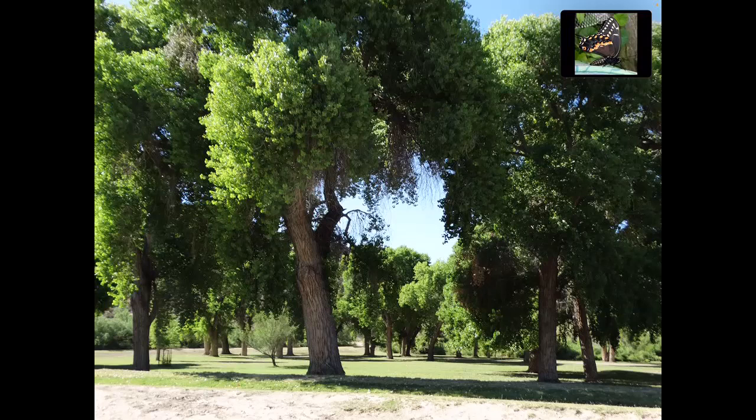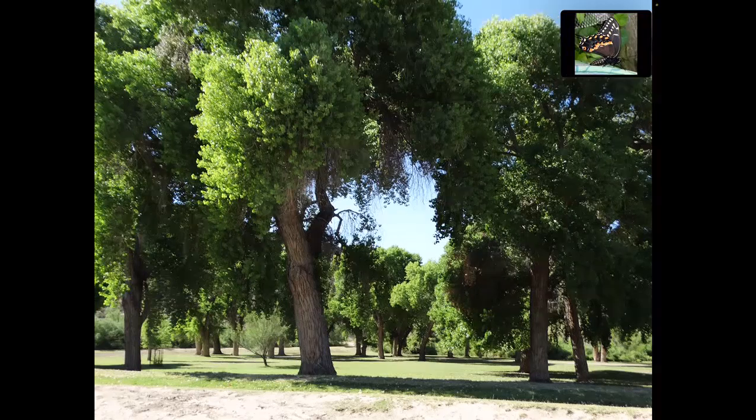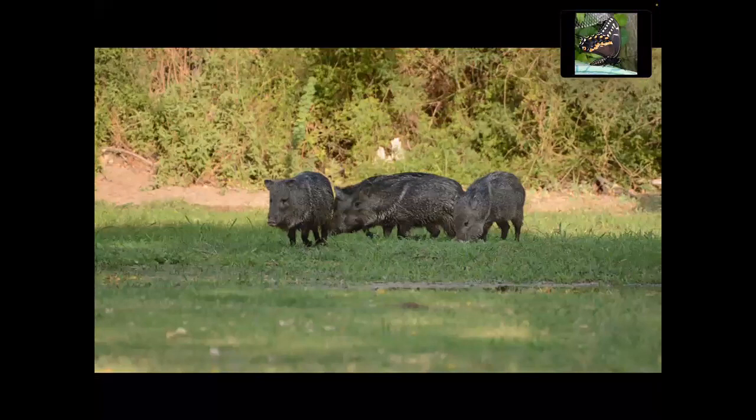Along this area of the village, the Rio Grande Village, there's a nature trail. This is the picnic area. There is a nice profusion of some cottonwoods, so you can get some interesting bird species in this area and some other critters. So these are peccaries. This is in the picnic area, which is very close to the river.